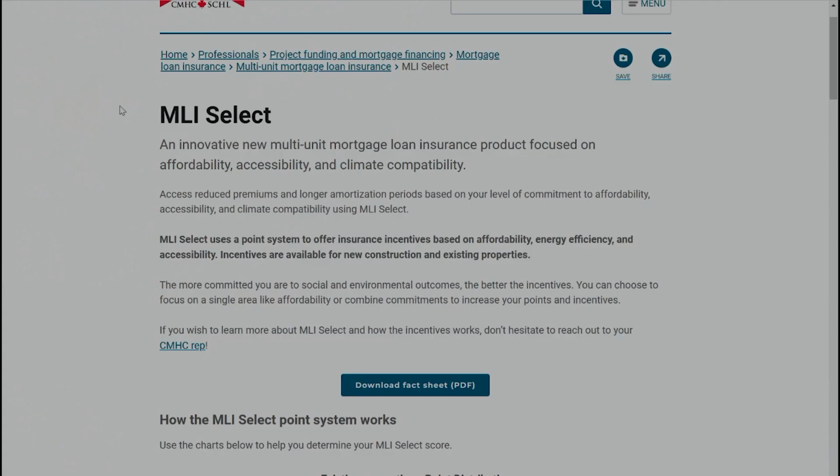So the program that's out there, just so people are aware, is issued through CMHC, the Canadian Mortgage Housing Corporation. So it's federal funds. And it's called the MLI Select Financing program issued through CMHC. If people want to look that up, I think we could pull it up on the screen. Yeah, MLI Select.